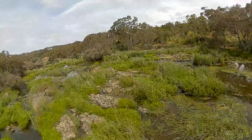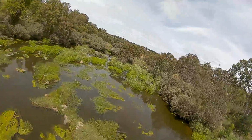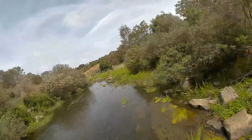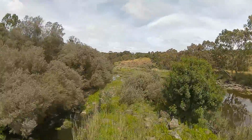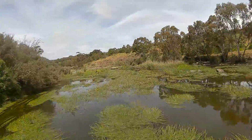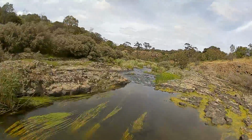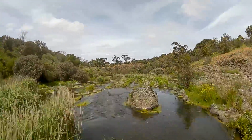Right here, cruising down over a creek or a river, and this isn't my normal sort of flying environment. I think most of the time I'd be far too scared, but with this system, I just had the confidence to go push it, have some fun, and it really did make me feel like a bird. This is the sort of flying I've wanted to do for the longest time, and now I finally can.